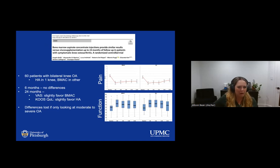But just to talk a little bit about the results that are more recent with BMAC and MFAT. This is a study where they compared BMAC and hyaluronic acid in an interesting way, where they injected one knee with BMAC and the other one with hyaluronic acid if they had bilateral knee OA. And they asked them, how's your pain in each knee? How's your function in each knee? So at 6 months, there were no differences.